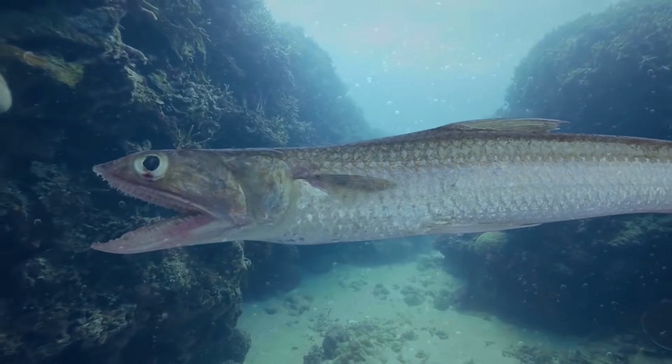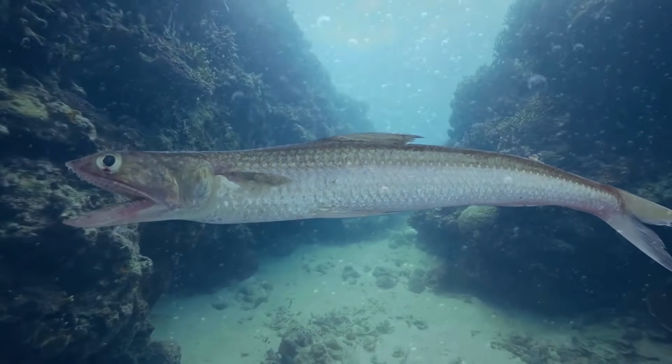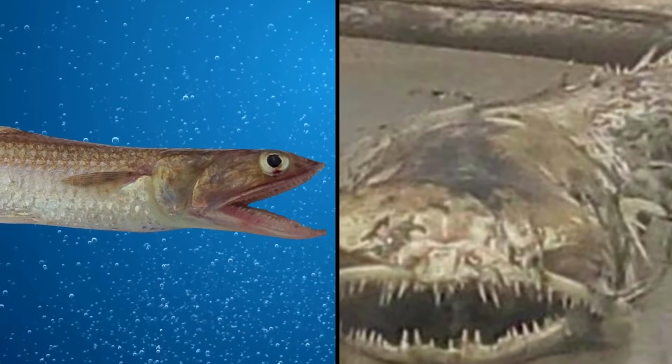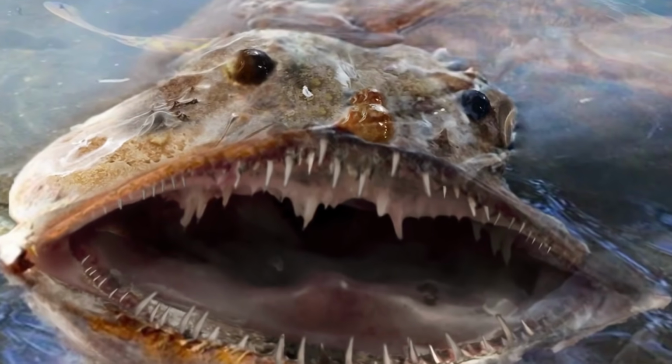These kinds of fish are found in tropical areas across the world and usually hang out at the very bottom near the seabed. These two animals definitely look similar, but unfortunately we'll never know for sure since the body decomposed before any samples could be taken.